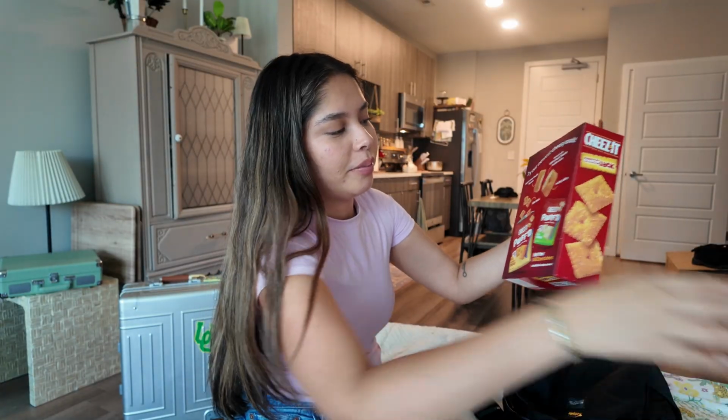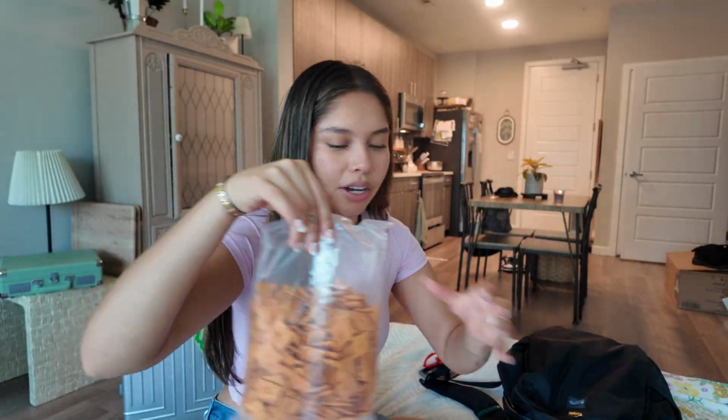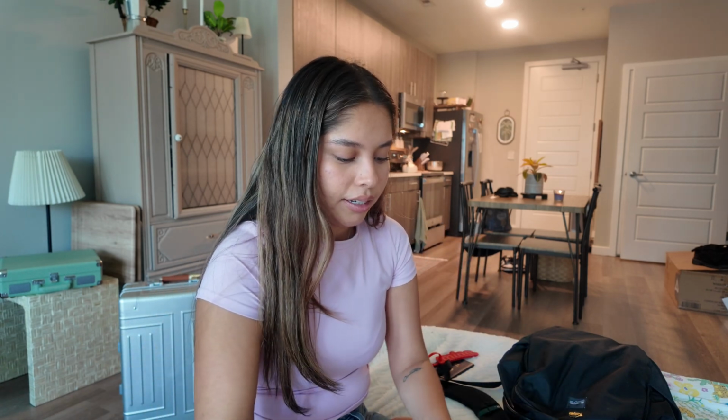Today I went to Walmart because this is the best snack in the world. Next time you want to reach for a snack, get the Cheddar Jack Cheez-Its. Not the original, not the extra cheesy, the Cheddar Jack. It tastes so, so good. I feel like every time I've gone to California, this has been something that I for some reason always remember to bring. I'm gonna take it off the box, obviously to save space.